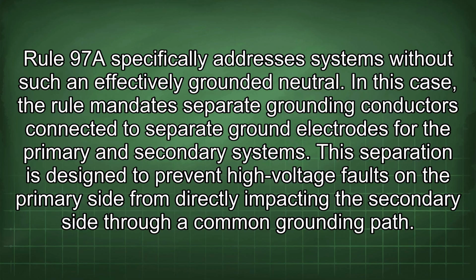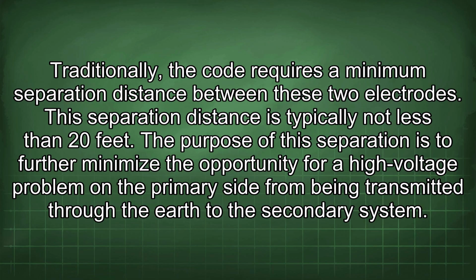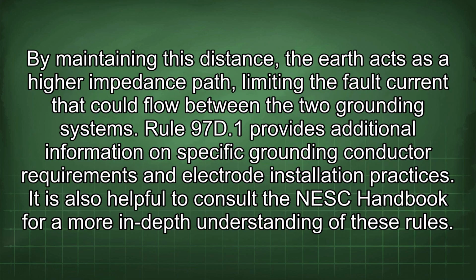This separation is designed to prevent high voltage faults on the primary side from directly impacting the secondary side through a common grounding path. Traditionally, the code requires a minimum separation distance between these two electrodes. This separation distance is typically not less than 20 feet. The purpose of this separation is to further minimize the opportunity for a high voltage problem on the primary side from being transmitted through the earth to the secondary system. By maintaining this distance, the earth acts as a higher impedance path, limiting the fault current that could flow between the two grounding systems.